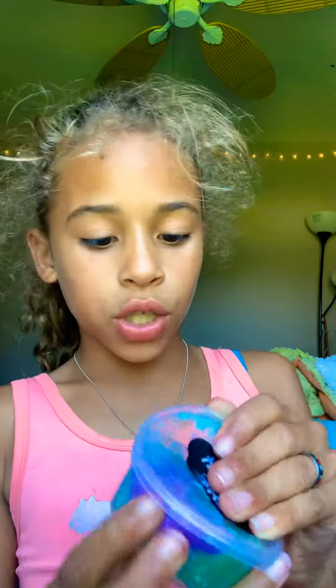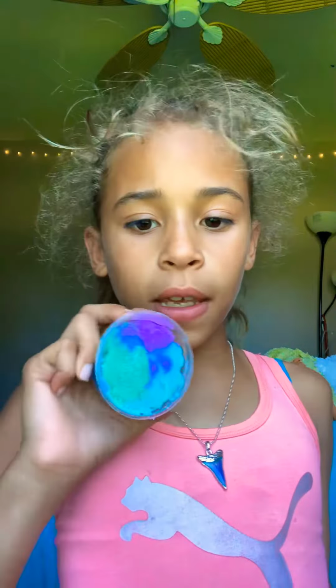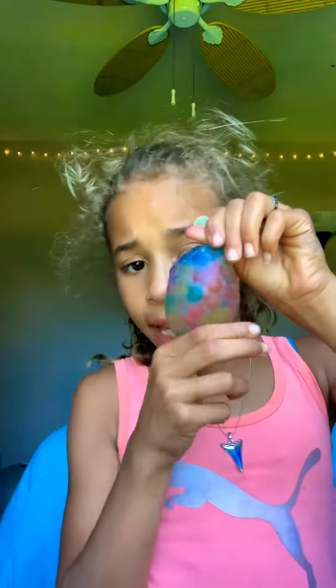And then I have this beach scrub. It is from my friend, and he made it, and it's really awesome. It smells like coconuts, and it's called The Beach, which I love so much. I also have this other stress ball. It is a big Orbi stress ball, just like all the others.